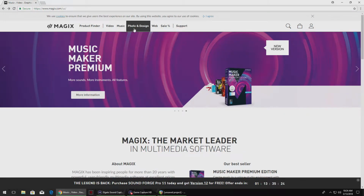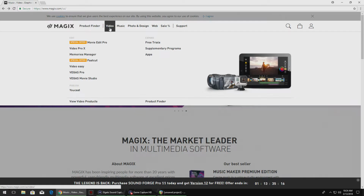If you go to Magix.com, this is the company that bought most of the video stuff from Sony Creative Software. And you go to video, they actually have several different ones besides the Vegas stuff. They got Vegas Pro, and they've got Vegas Movie Studio. Movie Studio 13 was the first one I got. I upgraded to 14 last year around this time, and then they came out with 15s on both of these, like I said, a month or two ago.